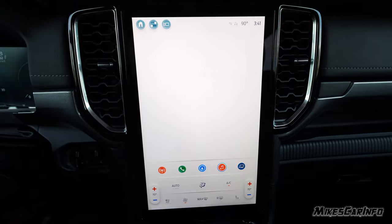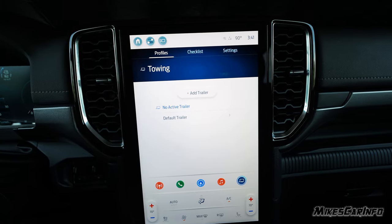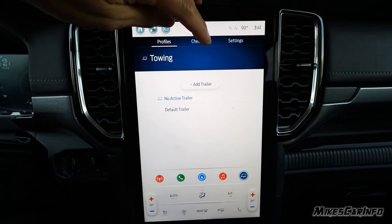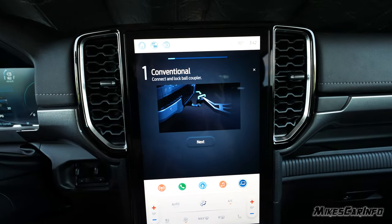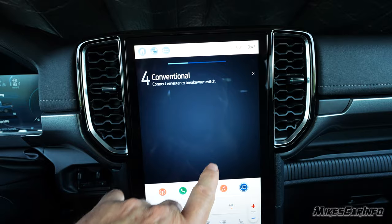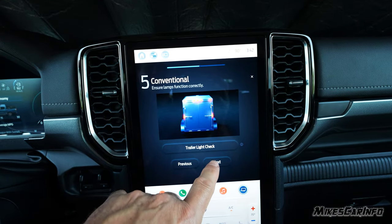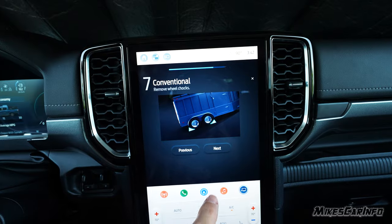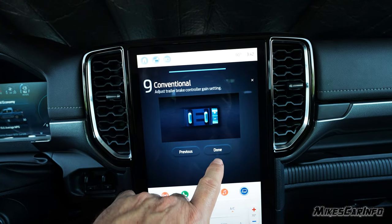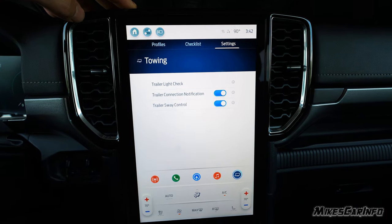The next one is the trailer. So you can set up towing. You have different profiles here, so you have to add a trailer to use the Pro system for backing up to the trailer, basically. And then I really like this checklist here. So it tells you to connect electrical connections, cross-connect safety chains, connect emergency breakaway switch, ensure lamps function correctly and you have a trailer light check, raise tongue jack, remove wheel locks, adjust mirrors, and adjust the trailer brake controller gain setting. And it's pretty cool having a little checklist there. Could come in handy. And there's your settings there.